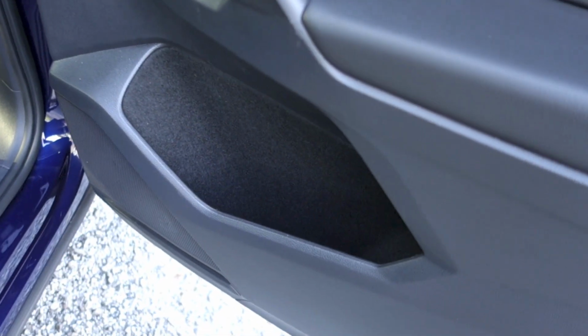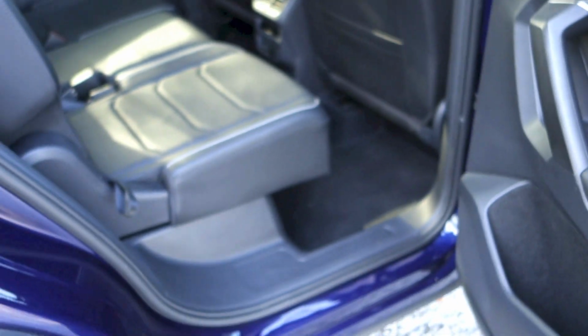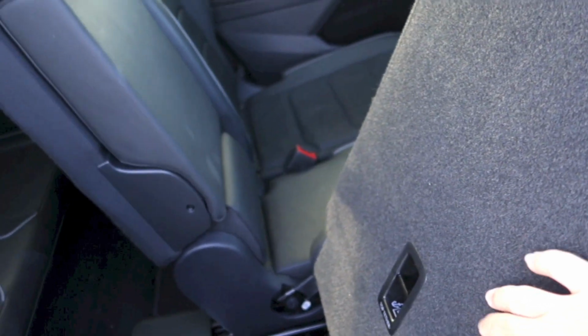Speakers, storage, window control, and to gain access to the last row of seats, pull this lever, flip the seat back forward, then move the whole seat forward.